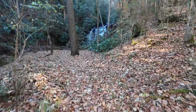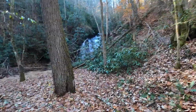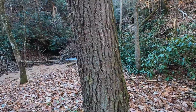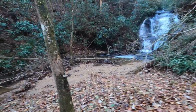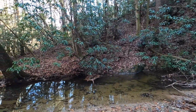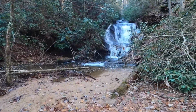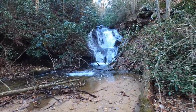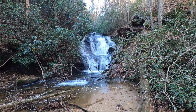Well, here's the payoff, and it's gorgeous. You're going to get your feet a little wet getting back here, but there may have been a way to come in over there and not cross this creek, but I just came across the creek, and it starts way up yonder. Beautiful.